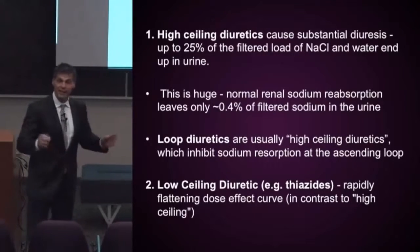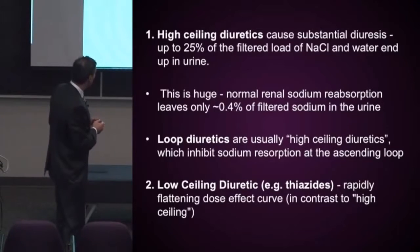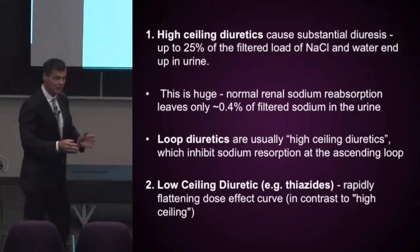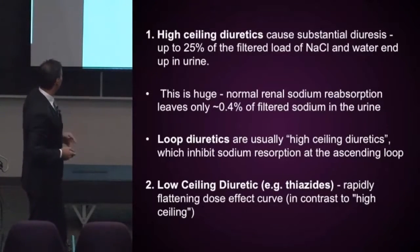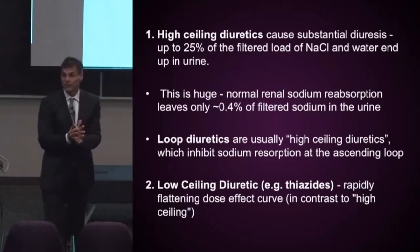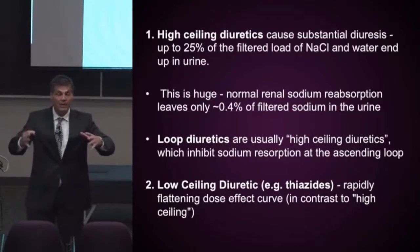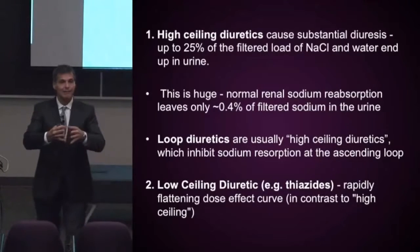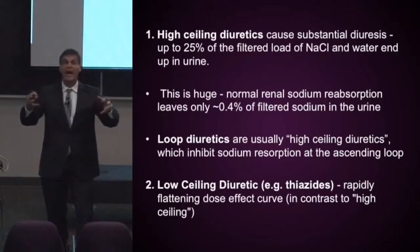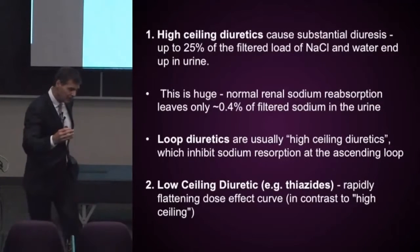So a high ceiling diuretic is what we said. It's going to decrease the resorption of 25% of the sodium chloride at the thickened ascending loop. That's where those high ceiling diuretics work. And then the low ceiling diuretics are the thiazide drugs, and they're the most common ones. You're going to see a lot of patients over your lifetime. Their blood pressure is mild to moderately elevated. They're going to be on a drug that ends in thiazide. You're going to see there's all kinds of thiazide diuretic drugs. And they're a low ceiling diuretic drug.